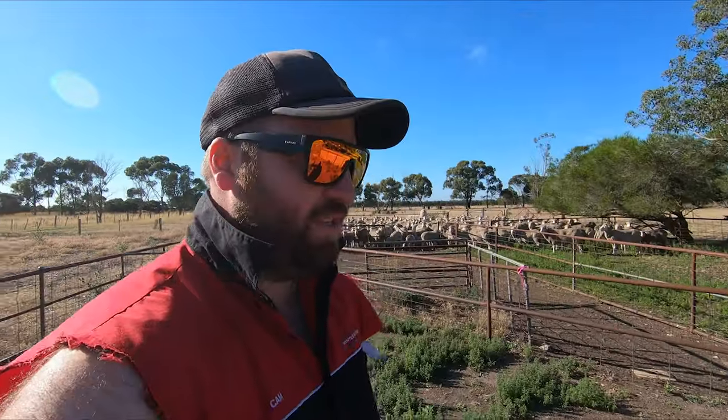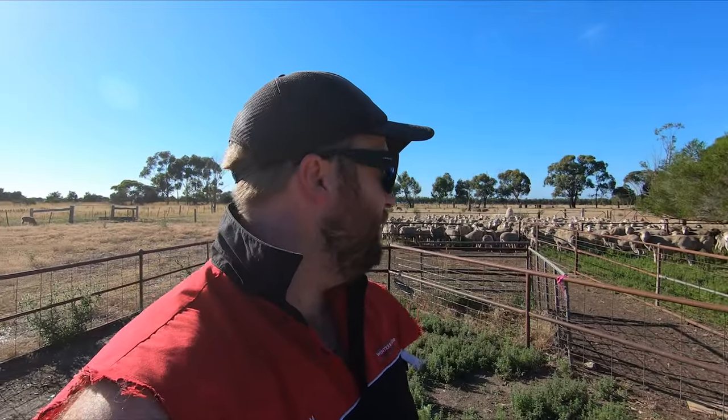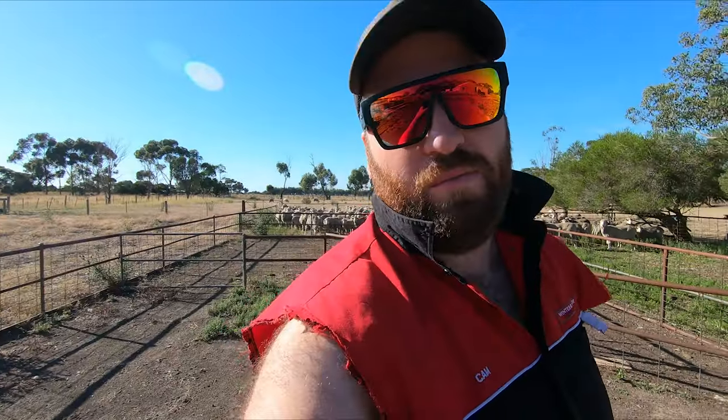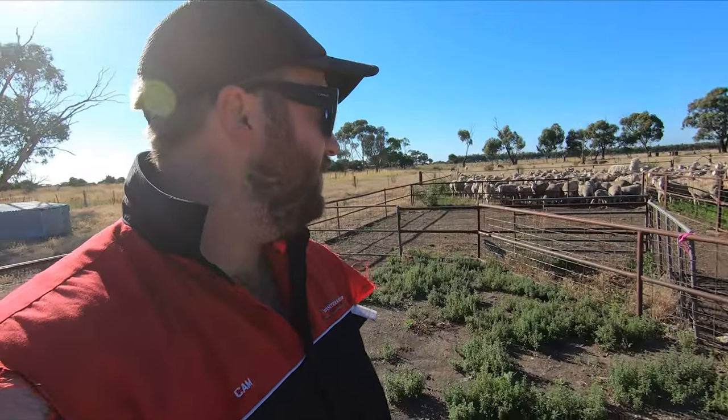Morning everybody. So as I was saying yesterday, we are drafting the lambs off today to be shorn. We've got the mob in here. Dad brought them in yesterday, I think I said. We're going to draft off the lambs and run them into the shed, where we'll give them a drench and their second vaccination. And then the ewes will just hang about out here, and we'll chuck them back out into one of the paddocks.